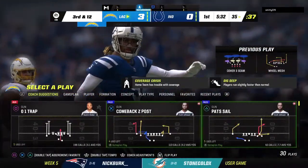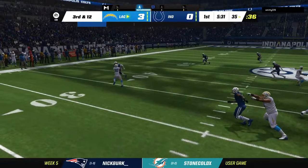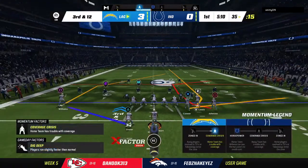Blown up, losing yardage back at the 35. 2 yards the loss, and now third and 12. We'll see what they have drawn up here a little bit behind the line. 12 yards needed to gain a first down.